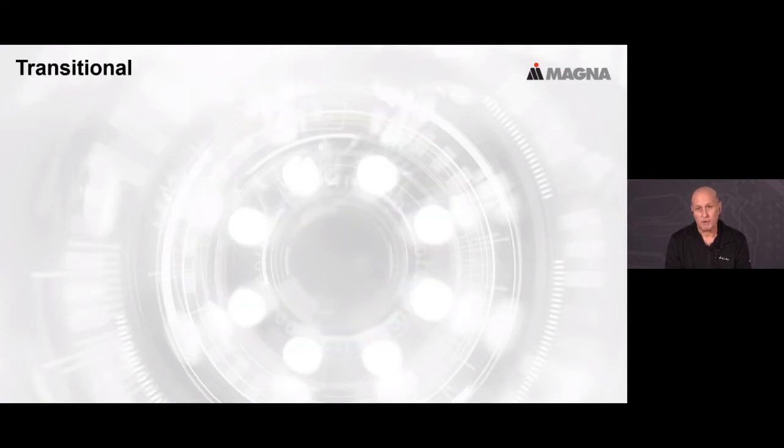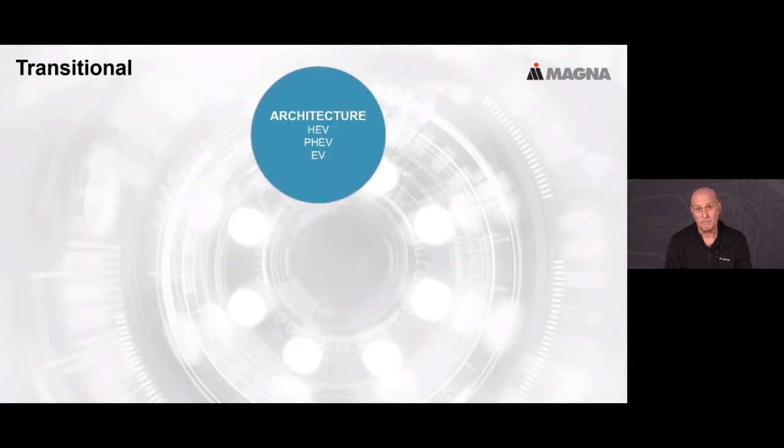So when we talk about powertrain systems, what I would say is that today we're in a transitional period. That being said, as a powertrain company, Magna has to continue to provide traditional powertrain systems to our OEM customers, while at the same time transitioning to electrified powertrain systems. This brings a lot of complexity and proliferation into the picture.